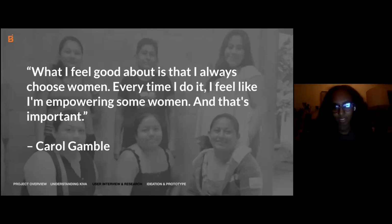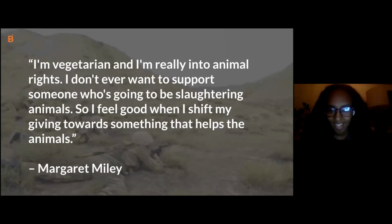One quote that we have to back this up is: what I feel good about is that I always choose women. Every time I do it, I feel like I'm empowering some women, and that's really important. We saw this a lot. And another: I'm a vegetarian and I'm really into animal rights. I don't ever want to support someone who's going to be slaughtering animals. So I feel good when I shift my giving towards something that helps the animals. So this shows that people have specific interests that they feel personally connected to, and they feel better when they can actually contribute to these causes.